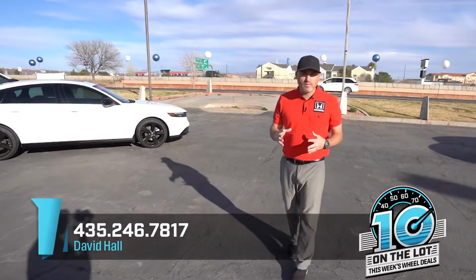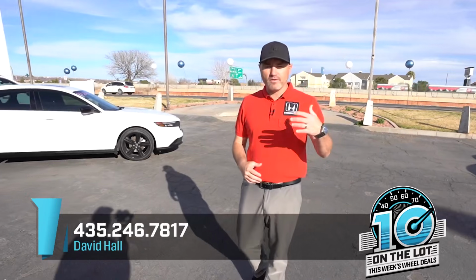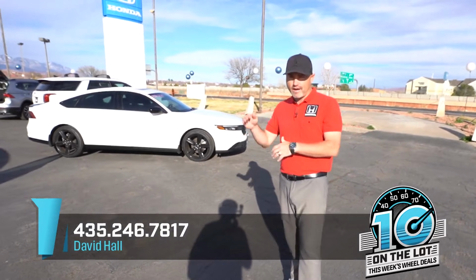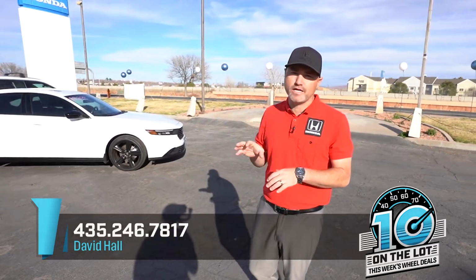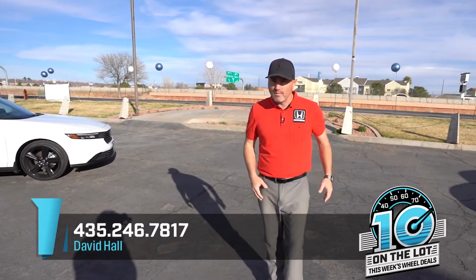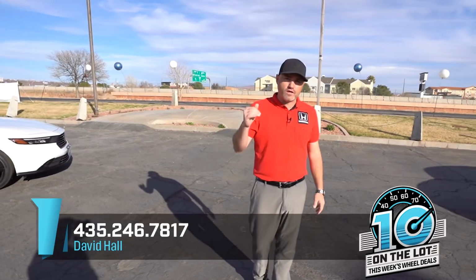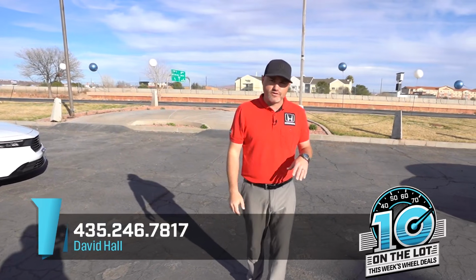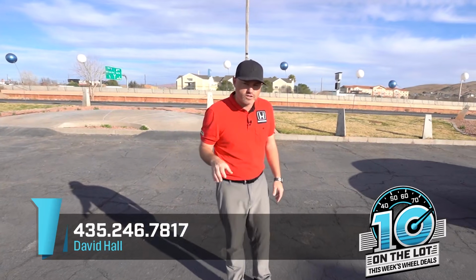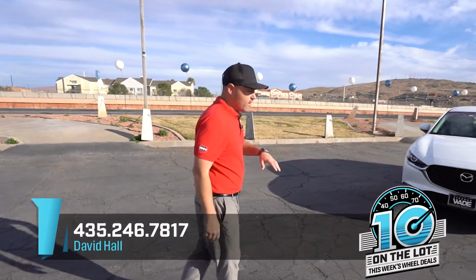You can get all the capabilities of a truck, the reliability of a Honda, but it is a 2-wheel drive. That is in part why it's priced the way it's priced, and I've had it forever. So that's a hard deal to replicate. It's a very good price, everything that comes with, but I'm being very transparent. You can find all this on the website, StephenWadeHonda.com/top10. Click on that vehicle, see all of its features. That is a 2-wheel drive.